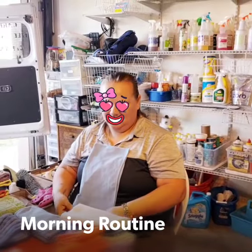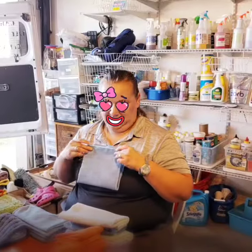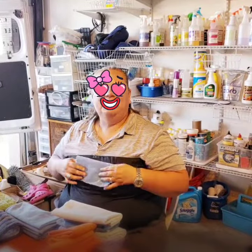Now we are folding cloth. I don't know what Monica is doing with my cell phone, but now we are folding clothes, and I want to show you that we have different type of colors to avoid cross-contamination.